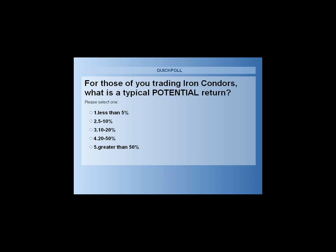Are you looking to make between 5 and 10%? Are you looking to make 10 to 20%, really leverage your positions? Looking to make 20 to 50%, meaning you're pretty close to at the money at this time, and you probably have a lower probability of success. And if you're going greater than 50%, well, that's a pretty high return. You might be entering into some pretty aggressive strategies. And also, for those of you who aren't trading the Iron Condors right now, the ones who are doing the basic or the intermediate, the married puts or collars, let us know, too, what your potential return is that you're looking for there.